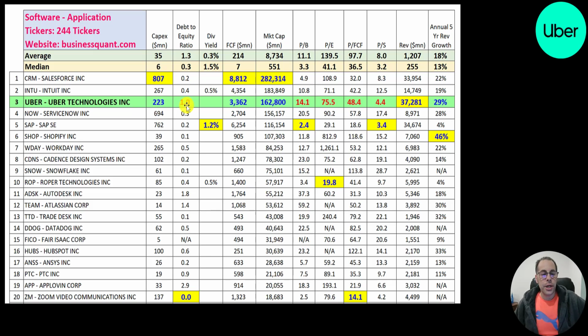Debt to equity ratio is decent at 1.0. That's better than the average, worse than the median. That means for every dollar of equity, they have $1 of debt. They don't pay a dividend, but I'm pretty sure they're going to start paying one this year. They have a nice amount of free cash flow, 3.4 billion. They just started generating positive free cash flow, so this number is going to start ballooning. They rank third in market cap, a little ahead of ServiceNow, a bit behind Intuit, a lot behind Salesforce.